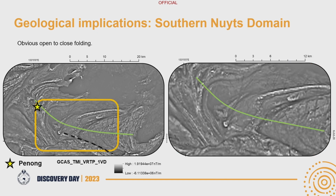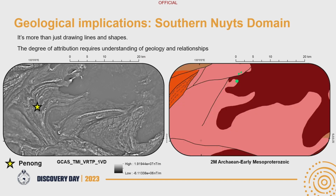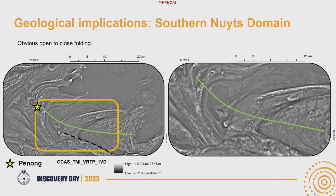And just to give you an idea, I'll just go back. This area here on the right has very few structures, very little information, no folding, and we'll just see what we can now do with it. If you look, there's an obvious fold running through. For location, that star is Penong, so this is just northwest of Ceduna. You can see this fold wrapping through, which is highlighted on the right. It's quite a prominent feature.